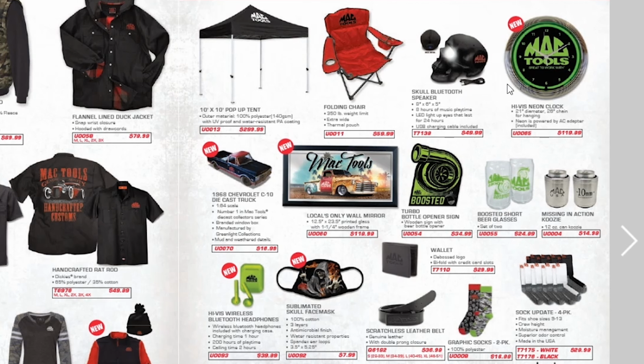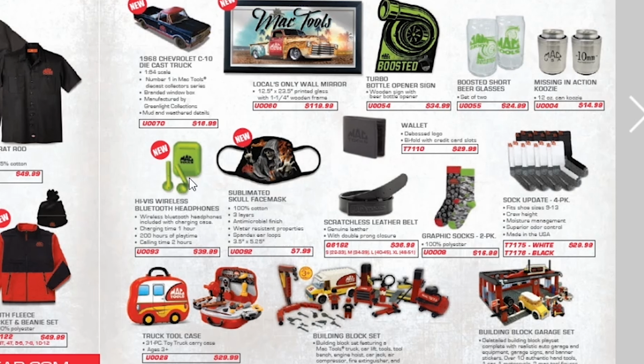The high-vis neon clock, $119.99. Looks like we got here the 10mm koozies. I like those. Pretty neat idea. Here's some wireless Bluetooth headphones. Oh my God, they're selling mass, bro. Jeez. Here's the wallet, the belt, and there's some socks. Then we have some kids' toys.